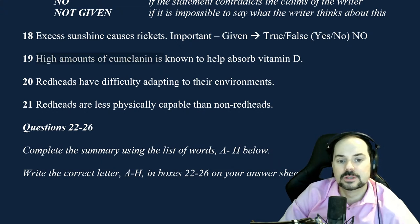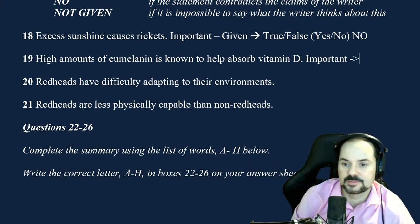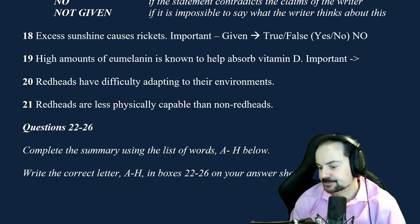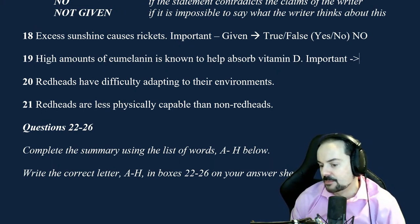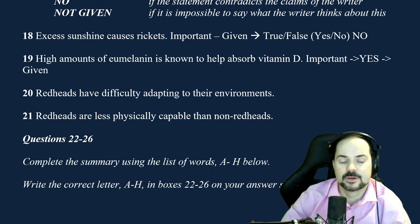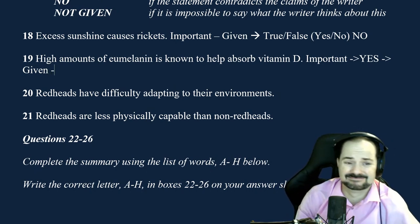High amounts of eumelanin is known to help absorb vitamin D. Important? The amounts of eumelanin. Is it important, students? Answer these quickly. Let's speed up now a little bit. Is it important? Amounts of eumelanin absorbing vitamin D. Requeya says yes. I like the support for Domenico. That's good. Silviana, thank you. Requeya, I agree with you. It is. Yes, so it's given, right? Should be. We saw that word in there somewhere. Is it true that high amounts of eumelanin is known to help absorb vitamin D? I don't know.